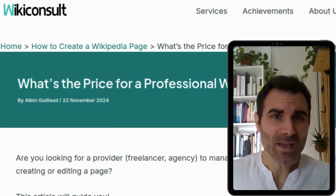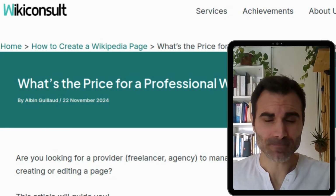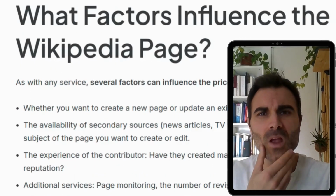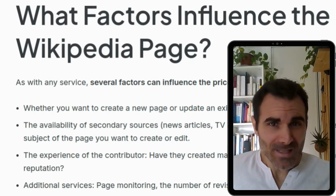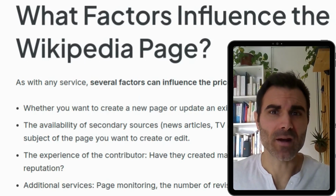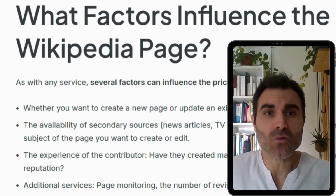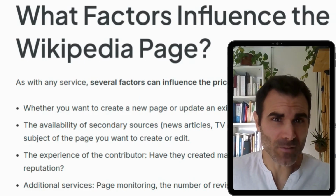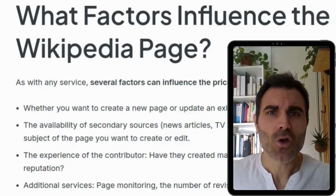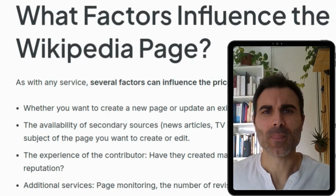Now, you might be asking, what factors influence this price? Well, just like any other service, there are several things that come into play here. First off, if you want to create a brand new page or just update an existing page, that definitely impacts the price. Creating a new page tends to be more expensive.